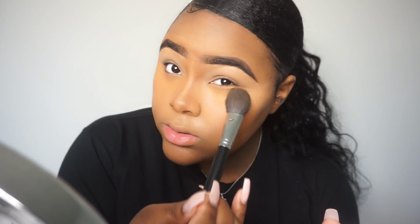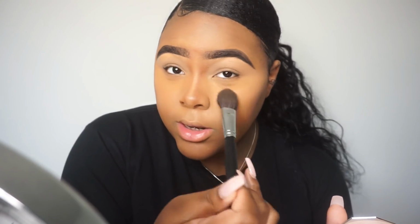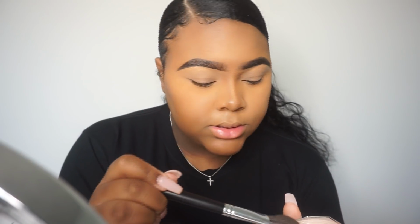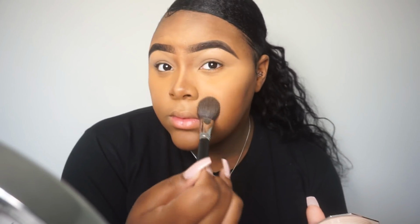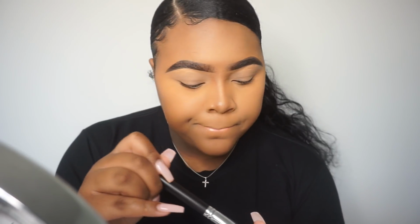But as far as setting, it seemed to be doing good. I just need a lighter shade, y'all. I can't do this color. It's literally the color of my skin. Like, I'm not even highlighted. So, good thing I'm not going anywhere.